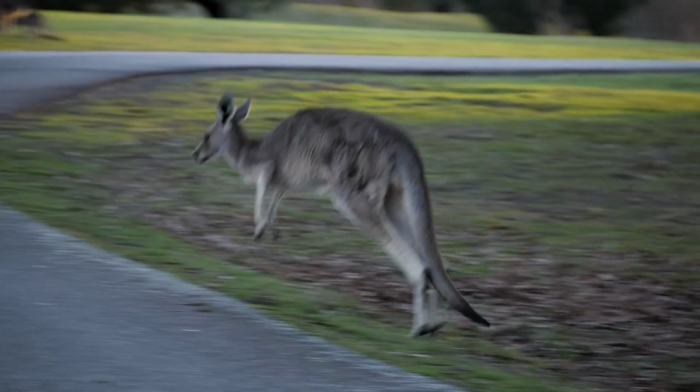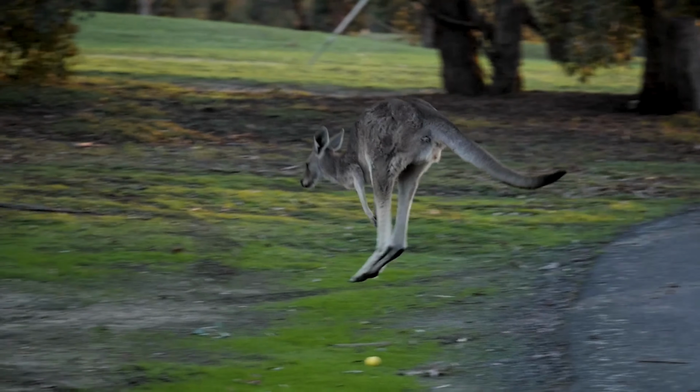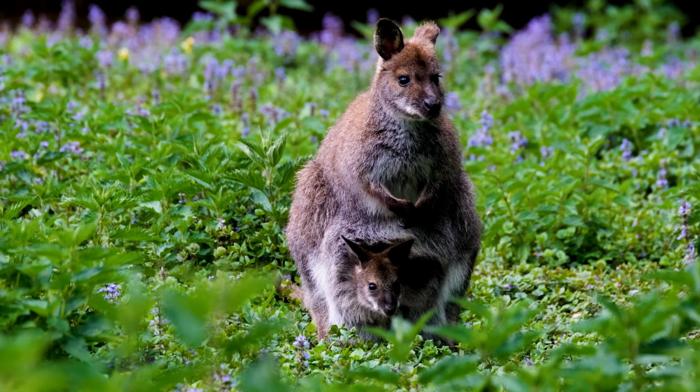In many marsupials, such as kangaroos and opossums, the young are born very early in their development and the umbilical cord is not fully formed. Instead, the young crawl to the mother's pouch where they attach themselves to a teat and continue to develop. The teat provides the young with nutrients and also oxygen, since marsupial young are born without fully developed lungs.